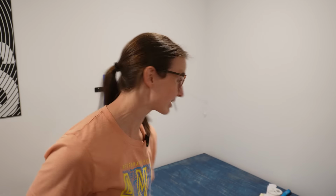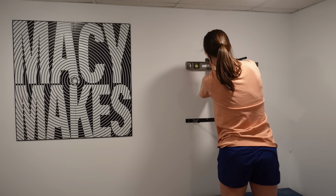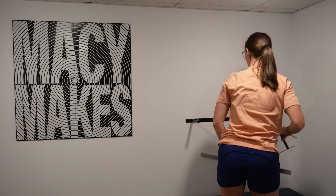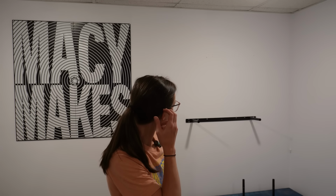I'm just gonna finish screwing these in. Then we'll start on the top shelf. It's going better than expected. All right, this process again. No, it's too low. I wanted it up here. Perfect. Dang, this is making a mess on my wall. Definitely have to clean that when I'm finished.